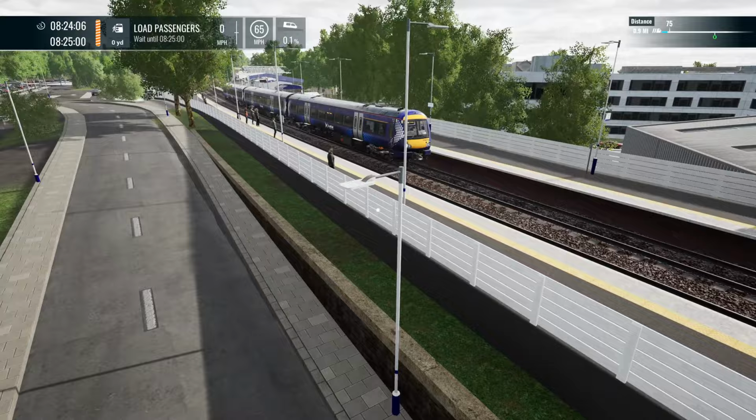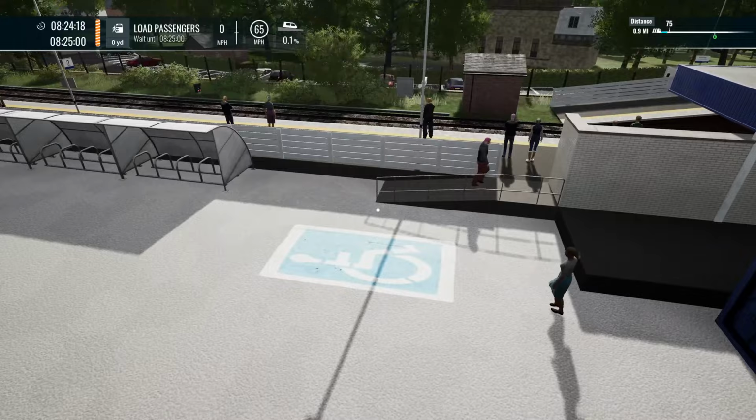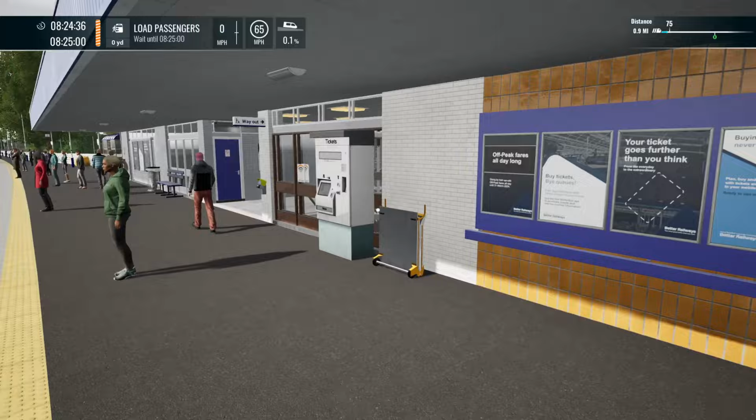Got some of the scenery a bit further out from the station. Got a car park over here. Feels quite busy. I mean, okay, got some random containers. Nice little touch with the ramps. Another ramp there.